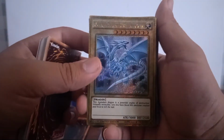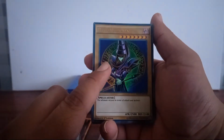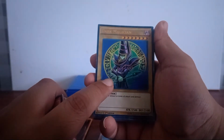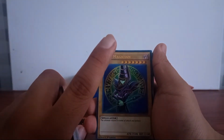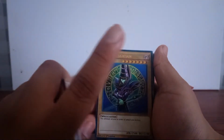A Blue-Eyes. And here's a Dark Magician, but not the one that I want. I want the first card of the Dark Magician. And I had that card two times. The first one I got in one of those little machines where we put in two quarters. And that was my first Dark Magician.